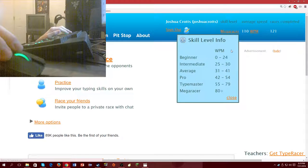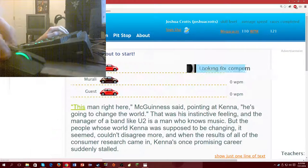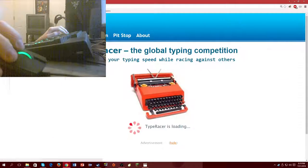Okay, so the skill levels, this is just what it says. Basically, if you're a normal typer, you'll probably be in the pro range. If you're a fast typer, you'll be type master, and if you're anything above 80, you're basically a mega racer. And being anything over 80 is actually really, really good. You may not think it is, but not that many people can type 80 words per minute, surprisingly. And I can type around 110, averaging, I'd say.